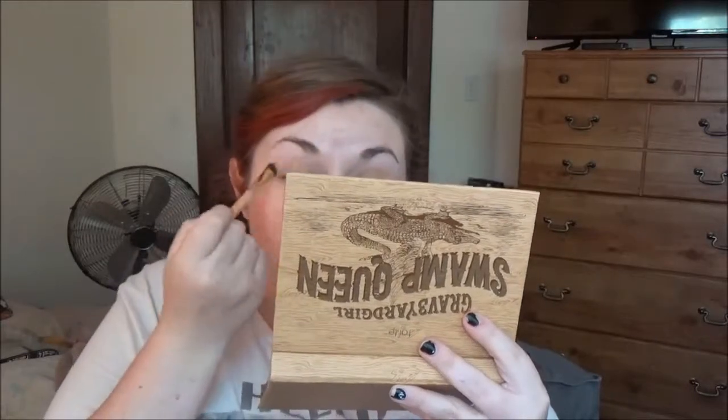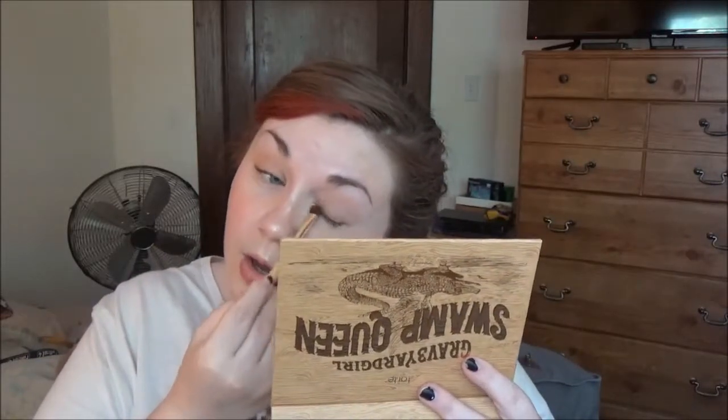I don't know about wear time, but maybe I can add a little section in here of wear time. But I'm just going to take Natural Peaches, and I did not put on a primer because I want to see how they last without a primer. And I'm just going to take Natural Peaches all over the lid with the Swamp brush, because I want to see how well it does as a brush on its own. I'm going to take Big Baby, and that's going to go in the more outer corners of my eyes. This one is Natural Peaches, and this one is Big Baby, just in case you need to know.